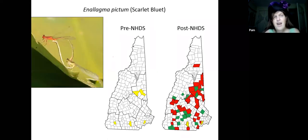And this guy is, as I said before, one of my favorites. Before 2001, it was not known to occur in the state. And then we found it in Moultonboro, Kingston, and Amherst on that map in yellow, a couple more places since then. We let people loose, and all those red towns where we found it during the survey, I kept looking, and we found it in all those green towns in the last, you know, 10 years or so.